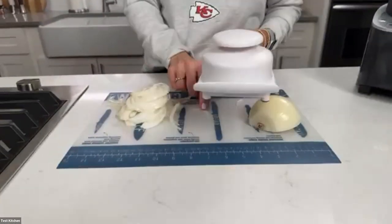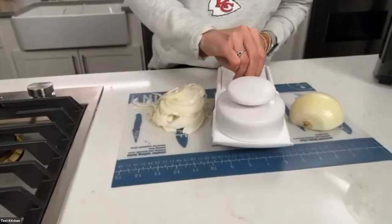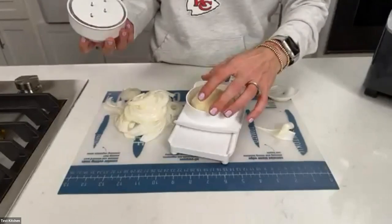Of course, our simple slicer is a much safer version of a mandoline because you've got this food holder here, so you don't have to have your hands near the blade at all.